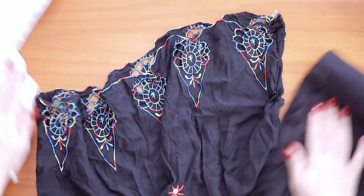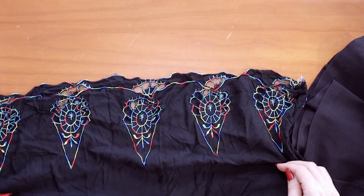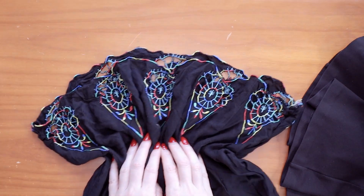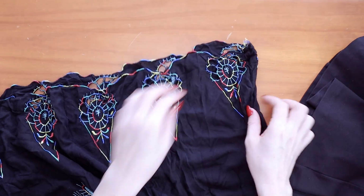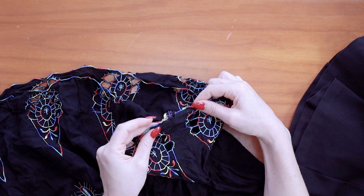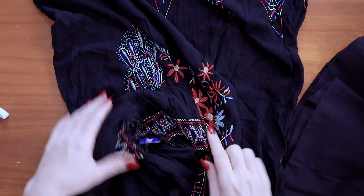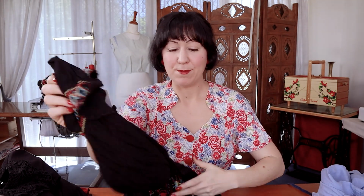And again, this trim could be cut here and then used as the bottom of a peplum top or a skirt or anything like that. This is a little bit damaged, but I'm sure it's nothing that can't be fixed. But my main reason will be for these bands here on this one, so keep your eyes open for things like that. That's what I'm going to salvage from this one.